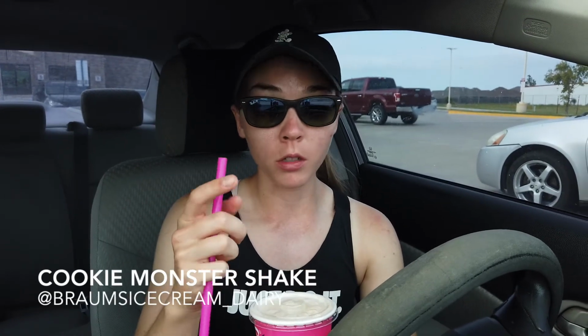A really good shake, if you haven't tried it, is the Cookie Monster. It's the blue ice cream with the cookie dough and Oreo. Surprise, surprise, right? Very caramely. Just tastes straight up caramel. Oh shoot. I'm such an idiot. I should have gotten a spoon. There's one of those truffles. I know what this tastes like.